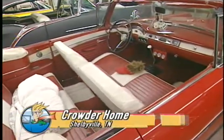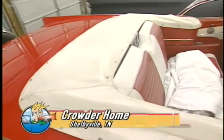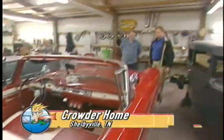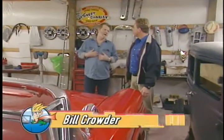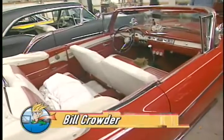Now, besides the hot rods over here, Bill, you got a couple of lowriders over here. Why don't you tell me about these? All right, well, everybody's got to have something, and I guess lowrider is my first heart. And let me tell you a little tale about this car. I know you got valuable time, but I'm going to tell you anyhow.